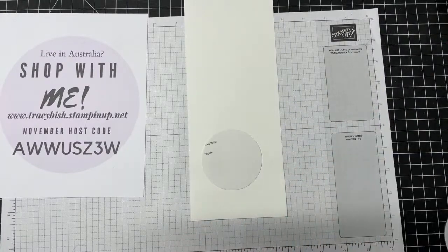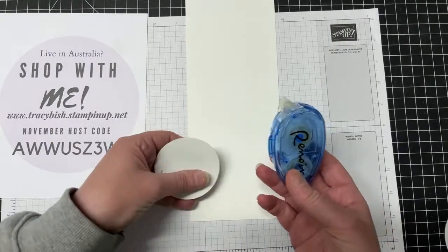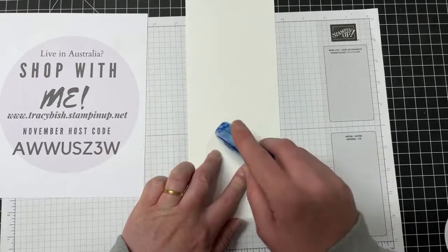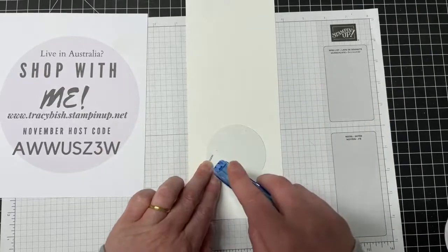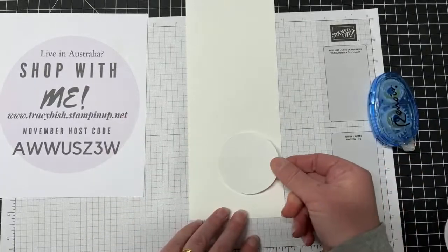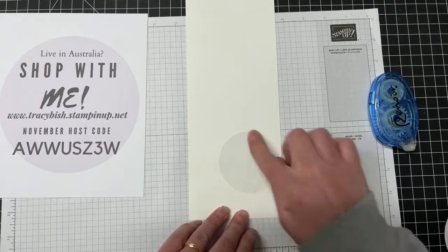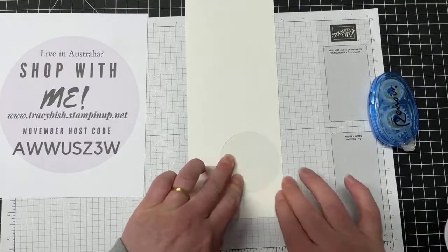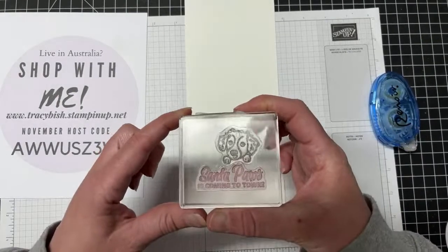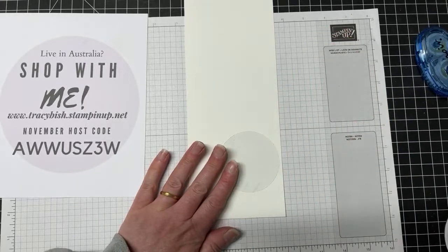And what I'm going to do is just use some repositional tape. This is actually contraband. I've had it for many, many years. I wish Stampin' Up would bring out some repositional tape. I'm just going to add some of that down. This is probably the only contraband you'll ever see me use. I'm going to place that down there just like that. So we're going to stamp our image once we've lifted everything off this one here, but I'll do that after we've done our background.